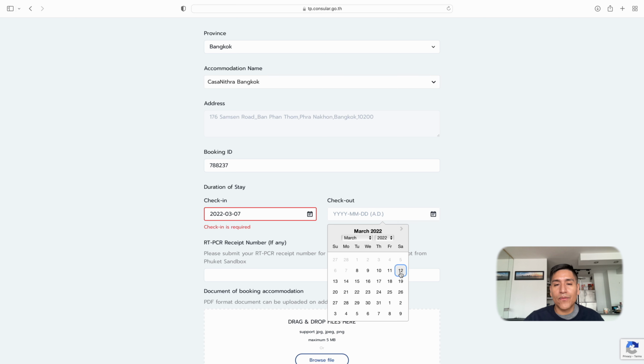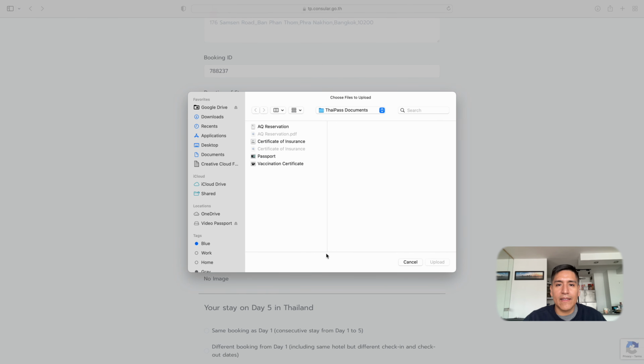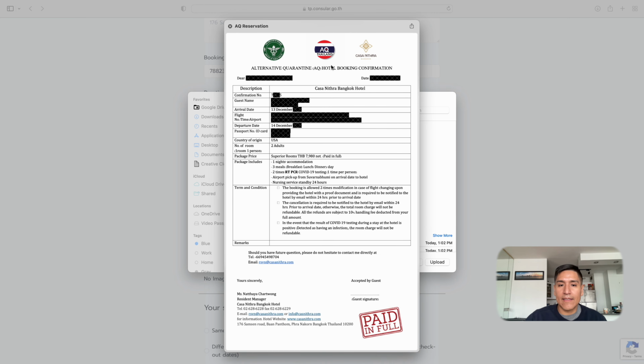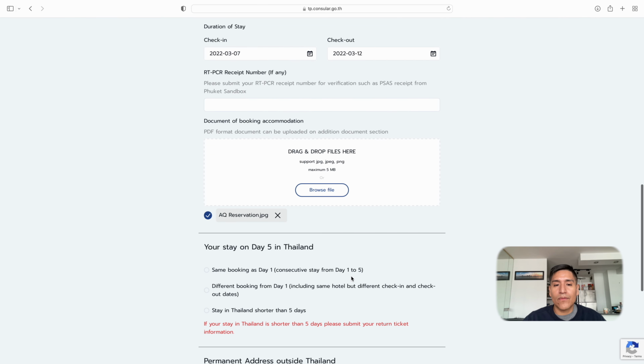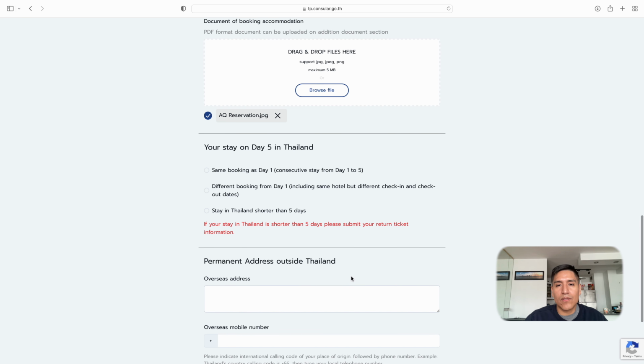matching the first 5 days just for easiness, since now they require you to have the RT-PCR in day 1 and day 5. So here in your reservation, this will be listed, especially what the package includes, that you have the RT-PCR tests prepaid, and what days for day 1 and day 5. So make sure that information is there, because that's what they are going to be reviewing. And once that's uploaded in the same format, you get the check mark, and where they ask you about your stay. Since we're making this easy, we'll have day 1 and day 5 in the same place.